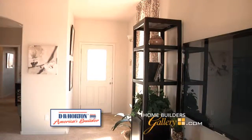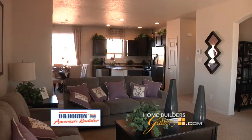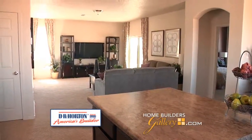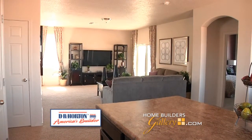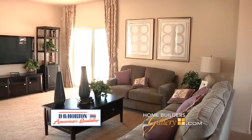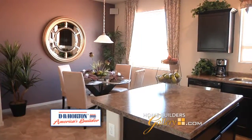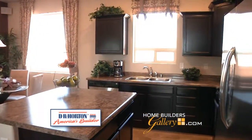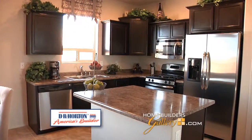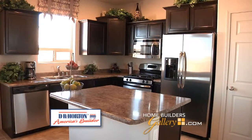As you enter the stunning home from the foyer, you're welcomed into a large open living area with an island kitchen, breakfast nook, and a large family room. Plus, it's so convenient to have a door leading from the family room to the patio. And who wouldn't love the kitchen? The island makes a great prep area and also serves as a bar. And look at these cabinets. There's a place for everything.